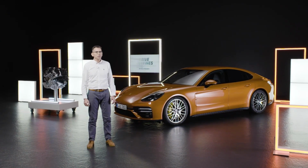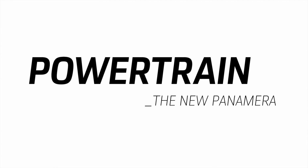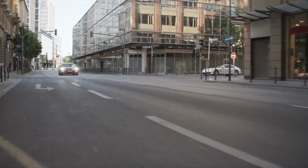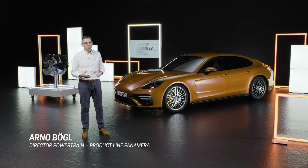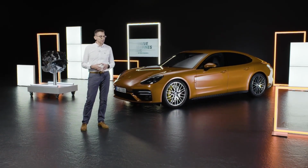Porsche underlines its claim to offer best-in-class performance through significant increases in the power output of the drive systems. The new Panamera Turbo S is a good example of this. We have appreciably increased the power of the V8 engine with an additional 80 PS and 50 Nm more torque, which results in a total power output of 630 PS and an impressive maximum torque of 820 Nm.